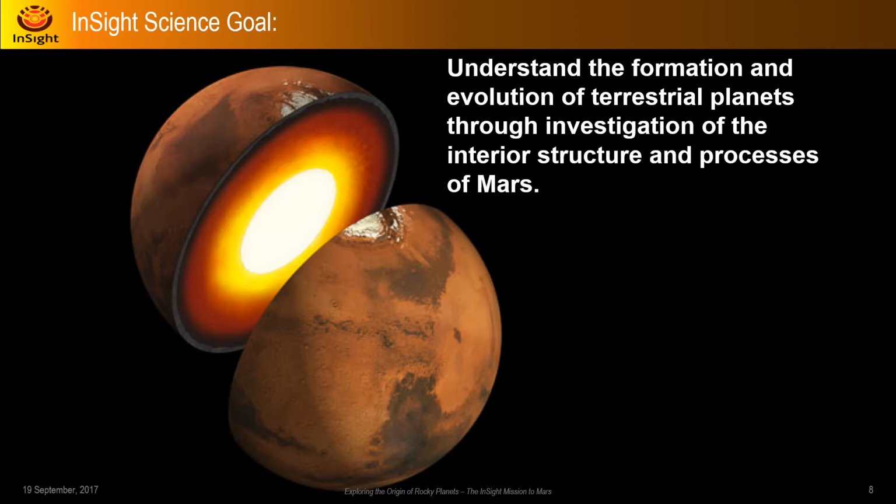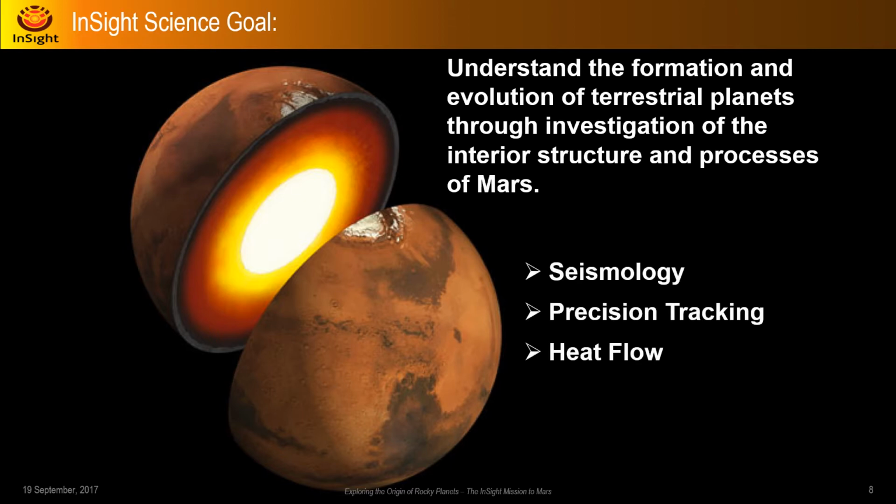InSight's science goals travel back in time 4.5 billion years to the very beginnings of our solar system. Science questions like, what were the processes of planetary differentiation that formed the planets? And what were the processes of thermal evolution that modify them? We ask questions about seismology. We want InSight to help us with precision tracking and heat flow.